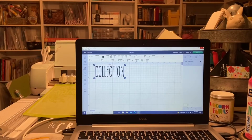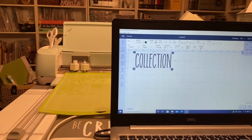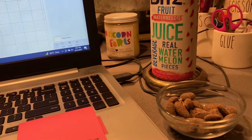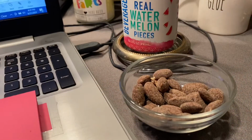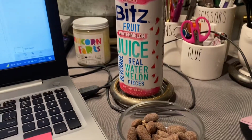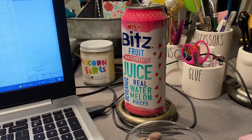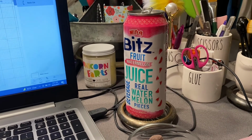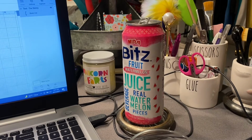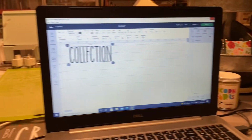I'm here in the craft room working on some projects with my vinyl cutter. I was getting a little hungry, so I took a break for a minute and got me a bowl of these chocolate almonds. They are so delicious. And I got this drink that I picked up at the Dollar Tree some time back. I'm not sure I'm really digging it, but it's cold. I was thirsty, and so I'm going to endure a little bit more of it.